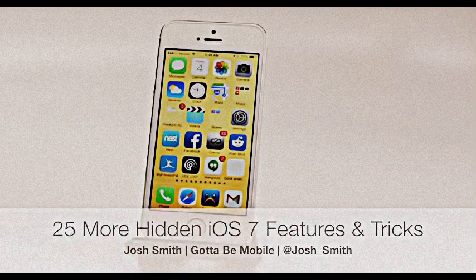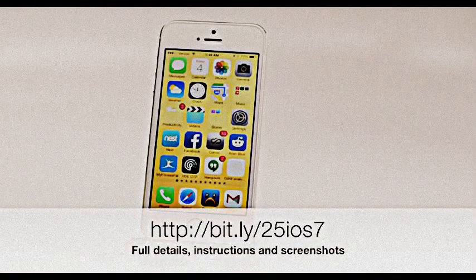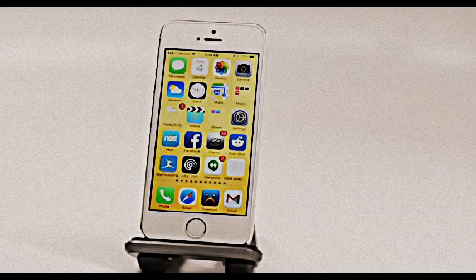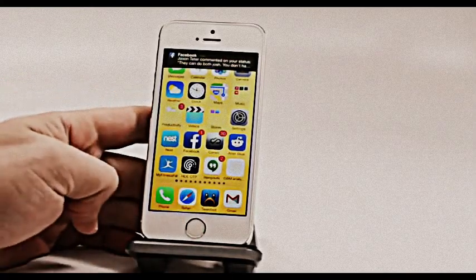Today I'm going to show you 25 more hidden iOS 7 features. These work on the iPhone 5S, 5, 4S, 4, and on the iPad running iOS 7. So some of these will be specific to iPads, some will work on everything. Let's dive right in.